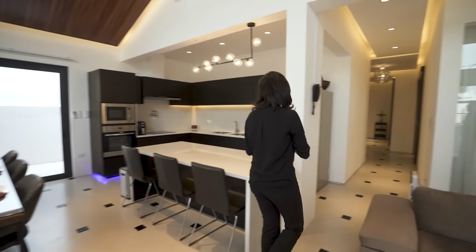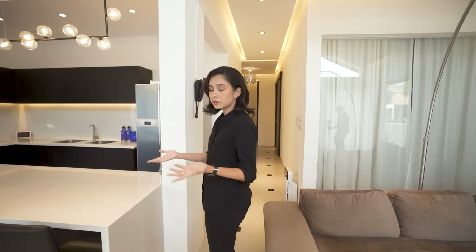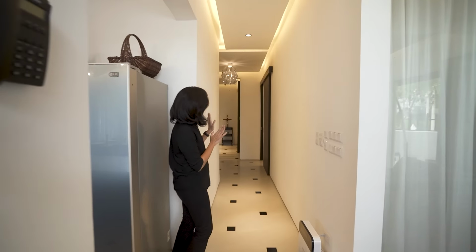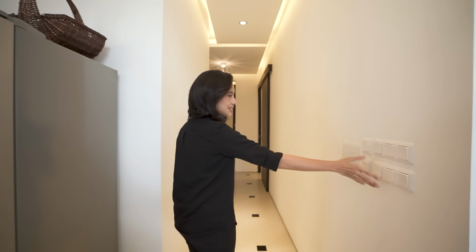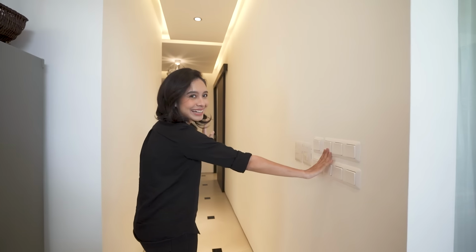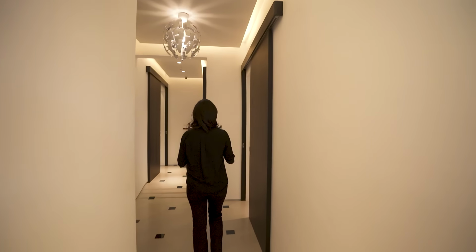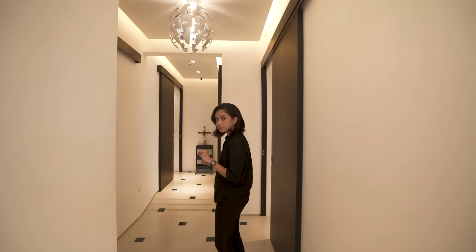Okay. So that's it for your main or common area. So your living, dining, and your kitchen. Let's now check out the hallway over here. Ooh, more of the switches. So satisfying. Okay. So most of the doors here are sliding.